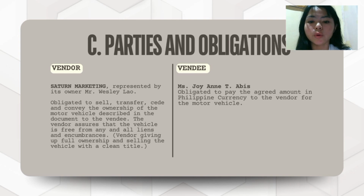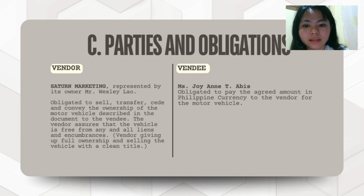So, first we are going to be discussing the parties in the contract. We have two parties in this contract, which are the vendor and the vendee. In this contract, the vendor is Saturn Marketing, which is represented by its owner, Mr. Wesley Lau. And the vendor is obliged to sell their motor vehicle to the vendee, Miss Joy Ann T. Abyss. So that's it for letter C, the parties in the contract. Those are the vendor and the vendee, Saturn Marketing and Miss Abyss.